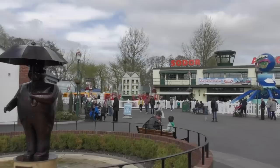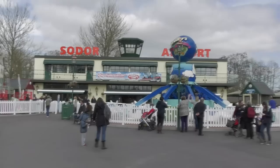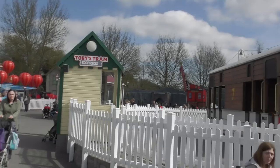A brand new ride, James and the Red Balloon, which I believe is located just round to the right of this area. And there it is, just over there. It's a small little children's flat ride. Always good to see little enhancements being made here at Drayton Manor. It has definitely got the best variety of rides for children and families here in the UK. There really is so much.